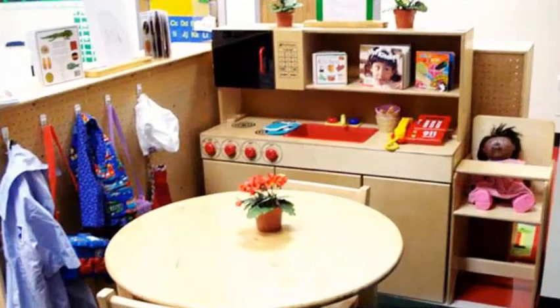Everybody, it's Vanessa Levin from prekpages.com, and today I'm going to take you on a little tour of my dramatic play center. So this is the play center in its natural state. It doesn't really have a theme, it's just the kitchen housekeeping area.